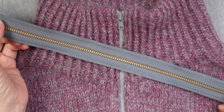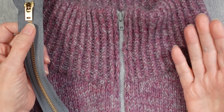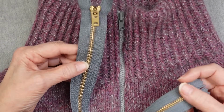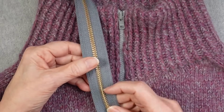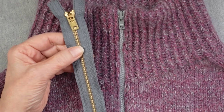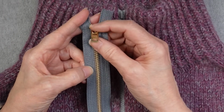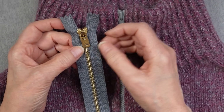The pattern calls for buying a zipper that's at least 30 centimeters, or here in the US a 12-inch zipper, and then you shorten it as necessary. As I was looking up videos on how to shorten a sweater zipper, especially a metal one, it's different than a nylon zipper where you can just sew across the bottom and then cut it off. For this metal type, they want you to keep the length at the bottom, remove the zipper stop and teeth at the top until you get down to the length you want, and then put the zipper stops back in. So it looked kind of tricky.